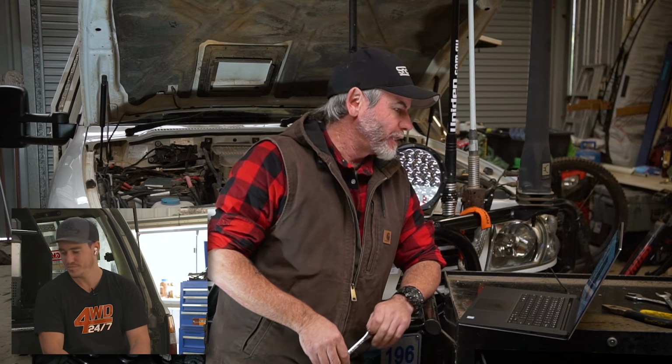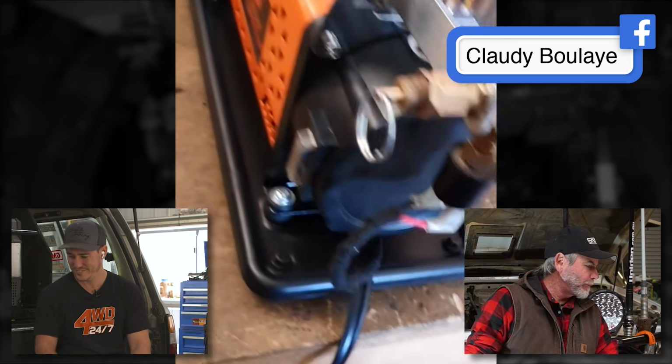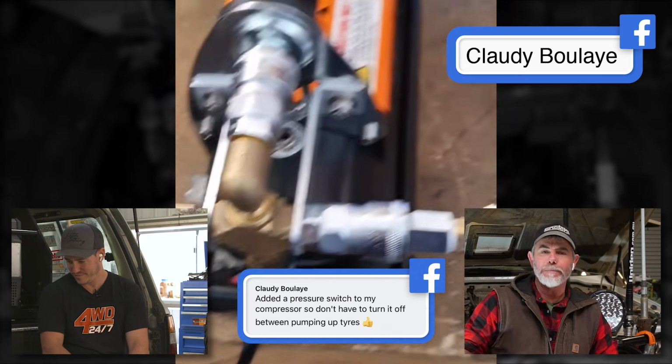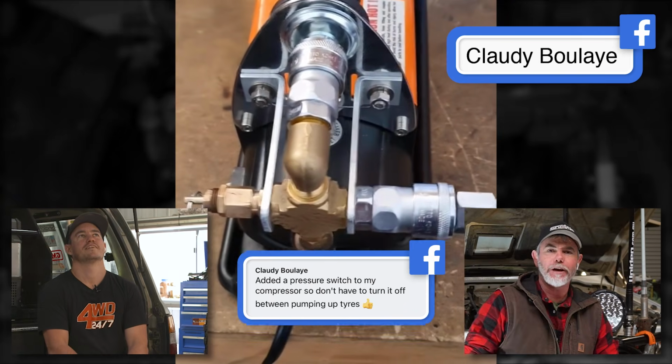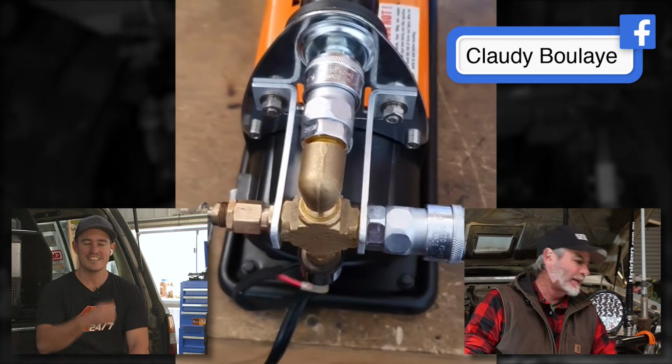Speaking of cool, mate, have a look at this neat little trick that I think his name's Claudie. I'm going to go with Claudie, has done with his air compressor. He's put a little pressure release on the air compressor, so as he's pumping up his tyres, when they get to the desired pressure, it cuts out, he just knows to move it across to the next tyre, and you're done lickety-split. One of my pet hates is pumping up the tyres. It's just a pain in the bum.